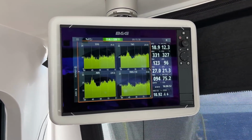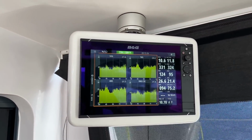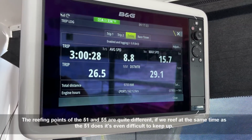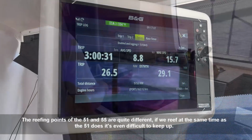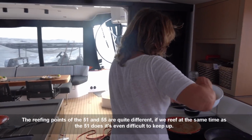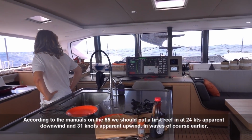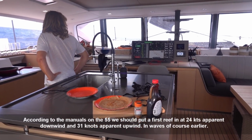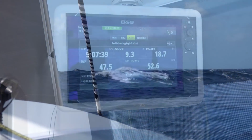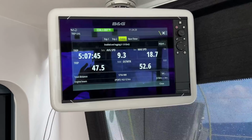Just got the second reef out, one reef in the main now and the code zero. But it's a little bit on the edge of what we should do with code zero. Over the first 3 hours, almost 9 knots on average, but should go a little bit faster now. Then we went pretty fast over the last hour, because the first 3 hours it was 8.8 on average.